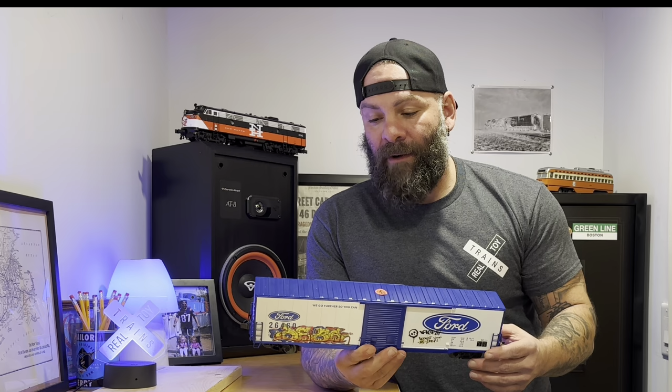Didn't come with the box, but you know what? No big deal. I'm a big Ford guy. Sorry, all you Chevy fans. But yeah, this car was really cool and I'm glad to add it to the collection.